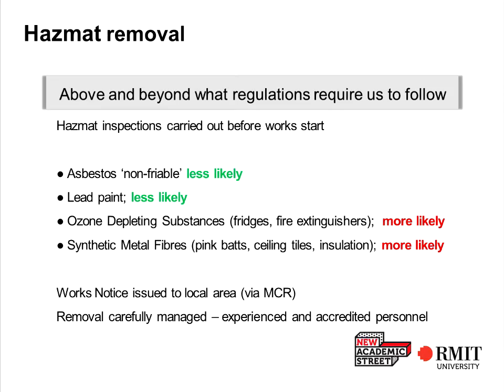So again, just wanted to highlight that the removal is going to be carefully managed. It'll be done by experienced and accredited personnel. So if you do see any people dressed in protective clothing, it's more likely that they're removing the more likely hazmat. And it's nothing to be concerned about because those accredited personnel are following all of the requirements in terms of the legislation for removing that material.